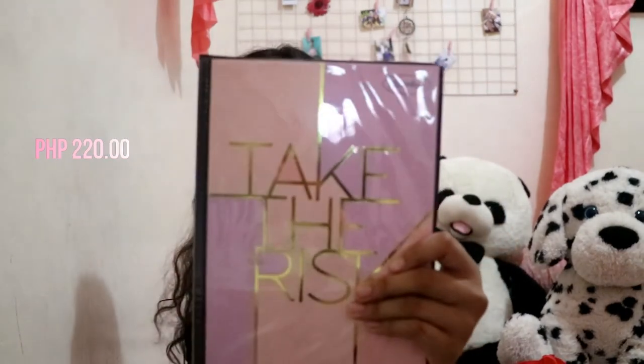That's it. The next thing that I got is, of course, my notebook. Look at it, this is very cute, guys. Sobrang cute niya, as in, pagkakita ko, okay. I get that. It's a take the risk, and it's so cute. Color niya ay pastel violet and pink, with gold.